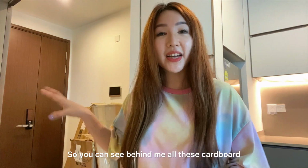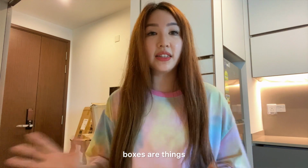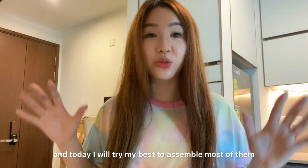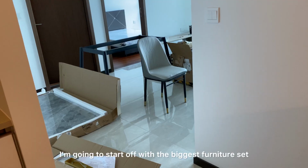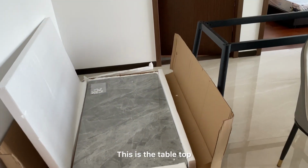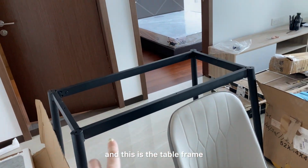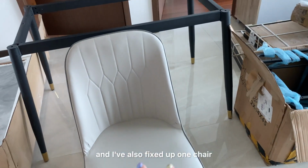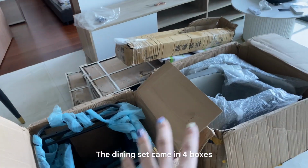So you can see behind me all these cardboard boxes are things that were ordered from Taobao, and today I will try my best to assemble most of them. I'm going to start off with the biggest furniture set, which is the dining set. This is the tabletop, and this is the table frame, which I've already fixed, and I've also fixed up 1 chair. So the whole dining set came with 4 boxes.